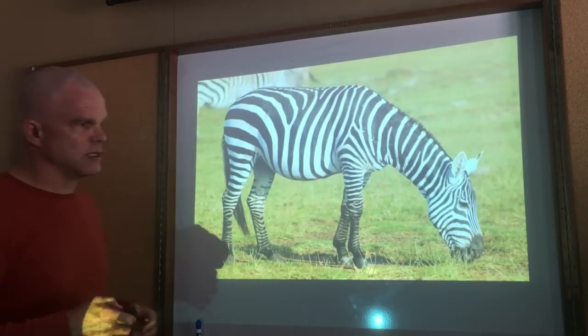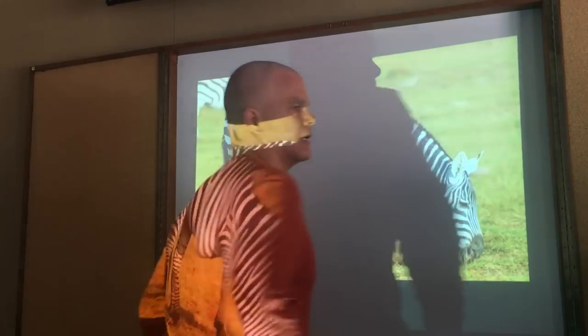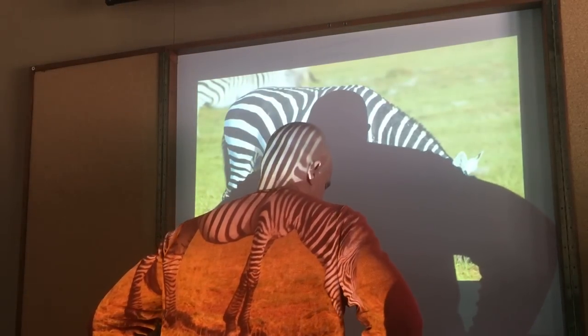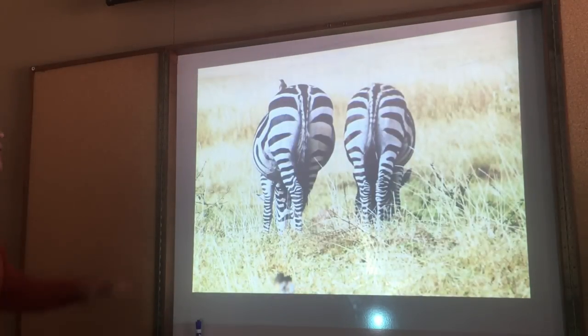One last thing that zebras love to do: you start to draw them, they will invariably give you the zebra butt show. Right? So, spending some time thinking about and drawing a couple of zebra butts. It's good to have zebra butt on your radar because this is what they will regularly show you.